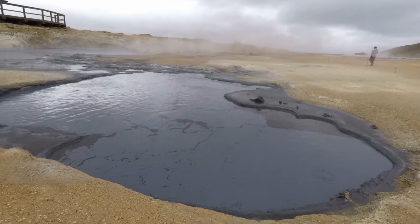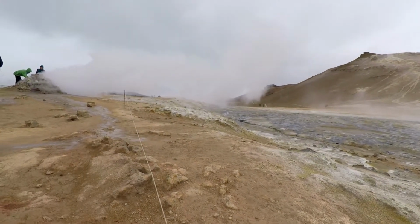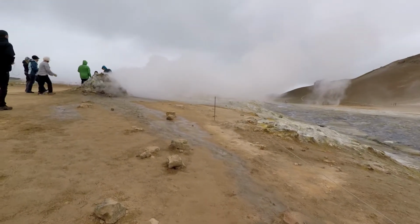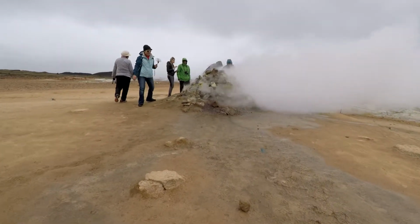Yeah, I think if you have a child that is into geography, this is like the best field trip ever. Absolutely. Lots of volcanoes, glaciers, tectonic plates. Everything you could want to teach in geography or geology, you'll find there in Iceland.